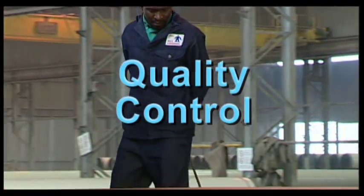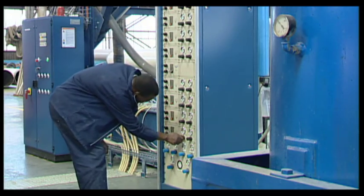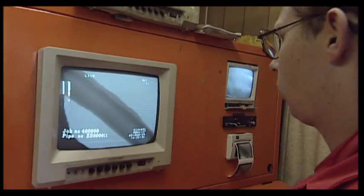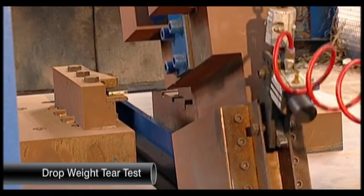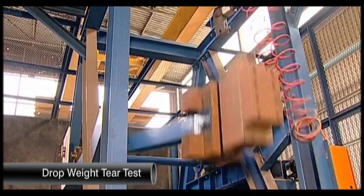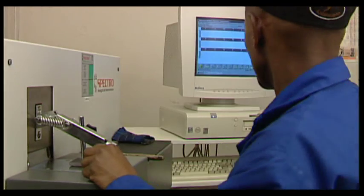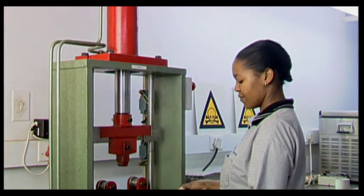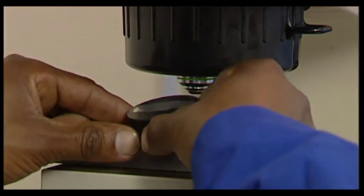A program of quality assurance is entrenched in Hall-Longmore's process and management systems. In-house and independent testing is undertaken at every point in the manufacturing process, including the drop weight tear test, done in accordance with international standards. Well-equipped laboratories and sophisticated testing equipment ensure that the company's products conform to international specifications and meet the stringent requirements of global oil and gas companies.